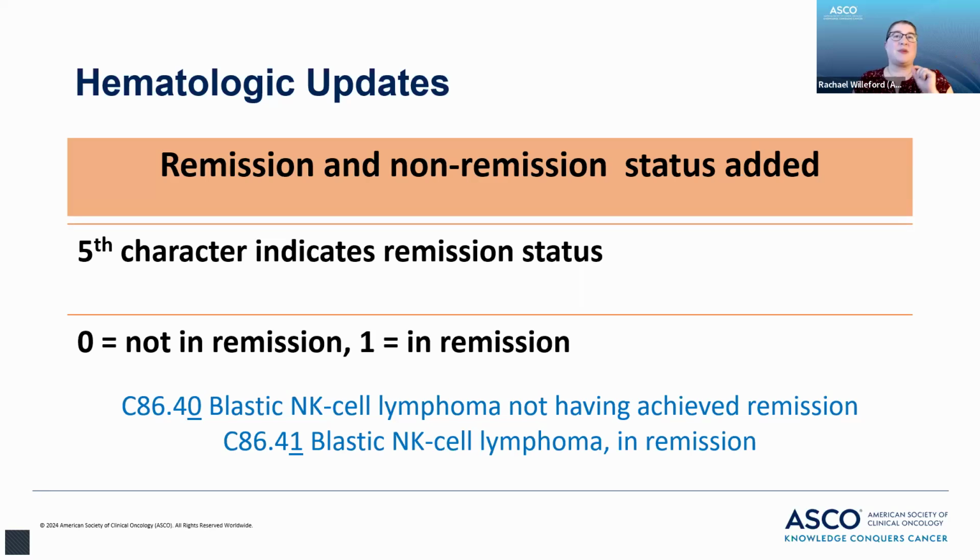So it's going to be very important to note that there's not a code if the remission status is not specified. What does that mean? That means it's going to be imperative that remission status be documented for a code to be selected. So now let's look at some more of these other than just this example. What other codes are affected by this?